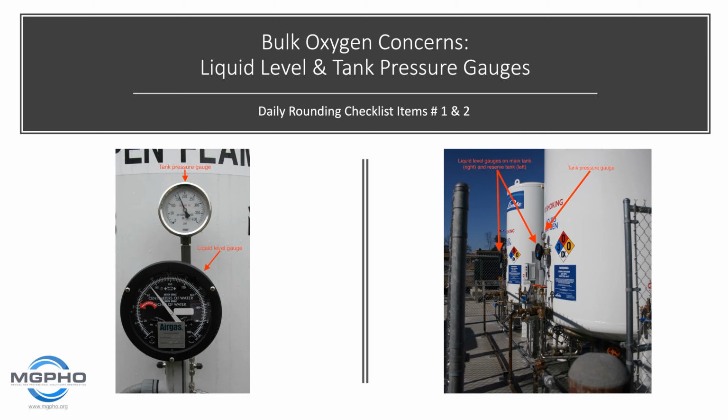We have shown you a reserve tank as well as a main tank. The liquid level gauges sit right on the front of those, and then the tank pressure gauge sits on top of the liquid level gauge.